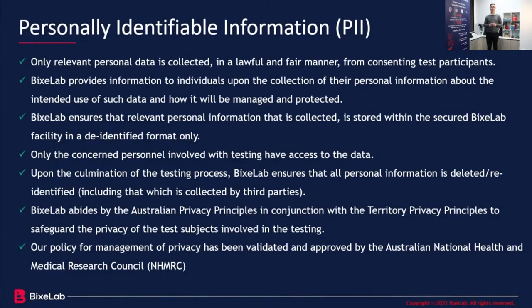And lastly, I'll quickly comment on the topic of personally identifiable information. This is a very important topic for us, and it's of particular relevance for biometric testing, because there is a certain amount of personal data which is exchanged in this type of process. We have a policy and procedure for the management of privacy, and through our accreditation process, one of the requirements has been that that approach, that policy and procedure for privacy management has been validated and approved by the Australian National Health and Medical Research Council, and we're happy to take any questions that you might have on the BixeLab management of PII.